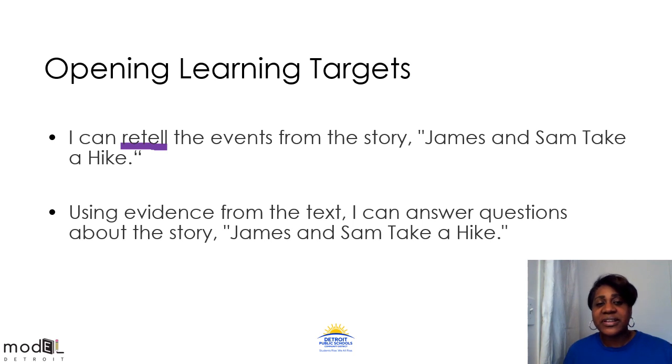Our second learning target is using evidence from the text. I can answer questions about the story, James and Sam Take a Hike. In this learning target, we will focus on the word evidence. When we think about the word evidence, that means we want to be able to find the answers in the story to the questions that are being asked. So that means that you have to I spy the answers while you read. Get ready, let's go.